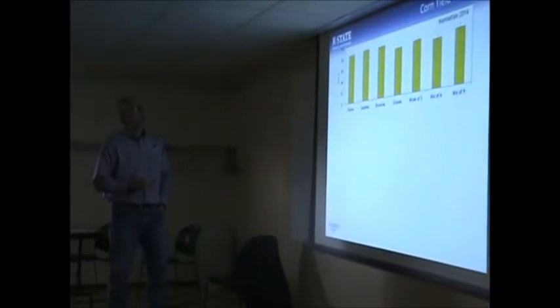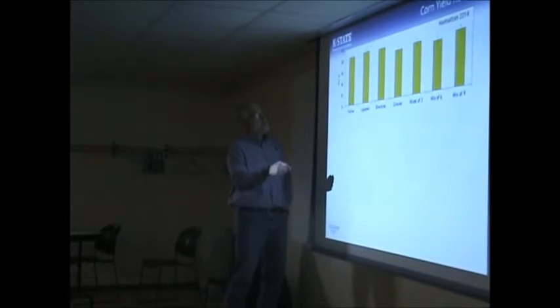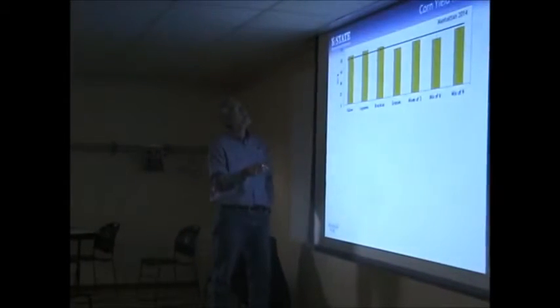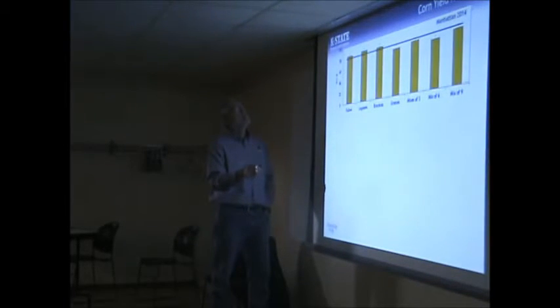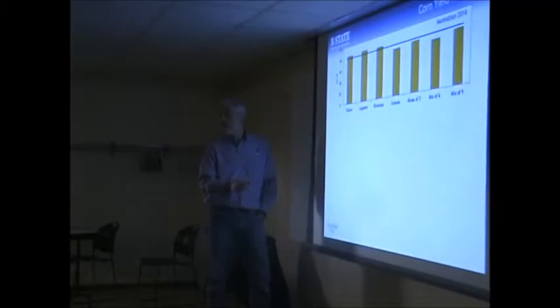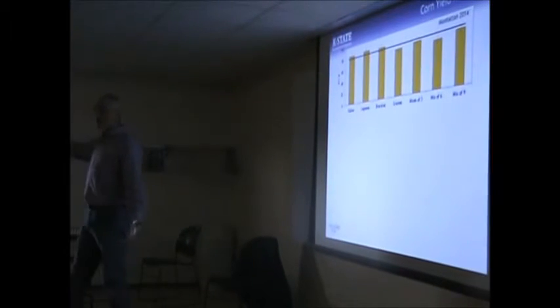Okay, this is what happened to corn yield. Here's our fallow, and if we put a line on here, that's the error bar. Everything here had essentially the same yield, and that includes corn grown after those brassica plots that maintained a differential in soil water content. So water wasn't the problem.